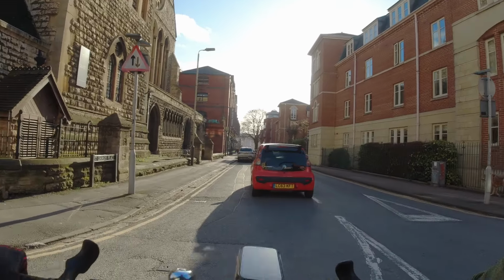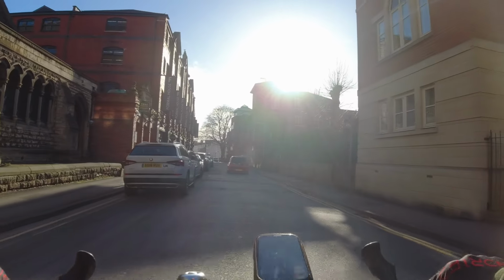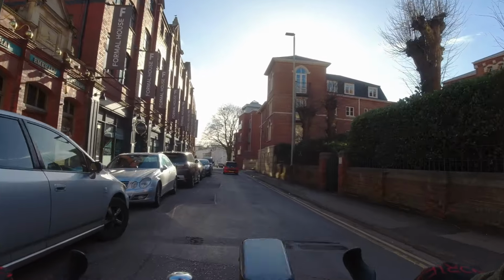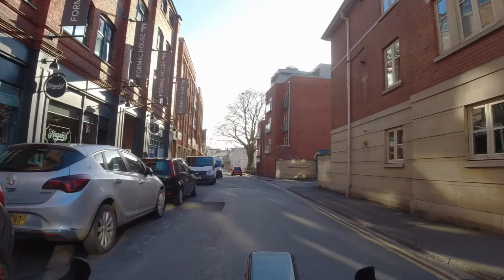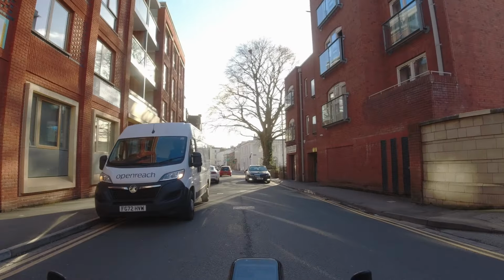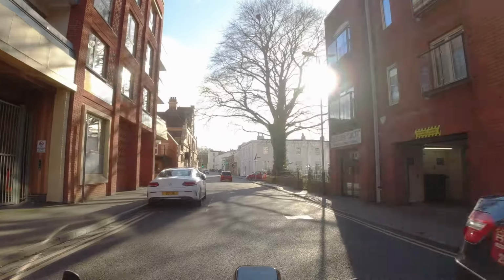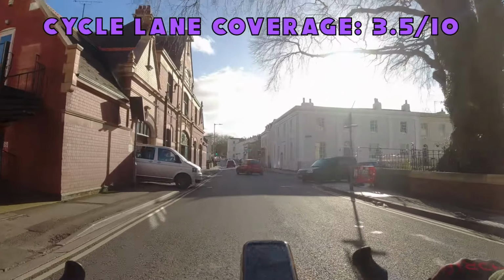First up is cycle lane coverage, which is a bit of a funny one with Cheltenham. Although there are a couple of fairly long car-free stretches, they really don't go anywhere useful. Instead, they skirt around the centre and often fail to link up with each other. Even worse is the southeast of the town, where there is no proper coverage at all. Sorry Chelters, it's a 3.5 out of 10.